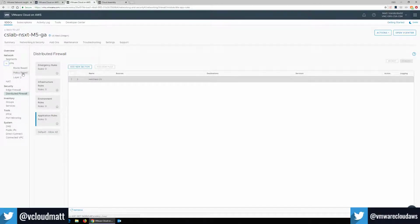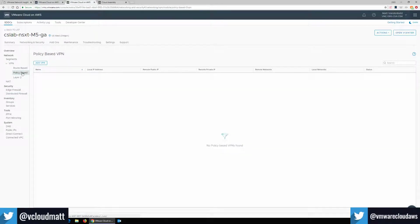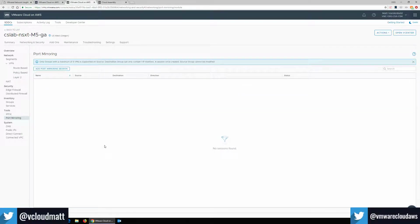We now have added the route-based and policy-based VPNs as well as a layer 2 VPN, but we've actually added an additional one here, which was a concern for some customers. It adds a little bit of redundancy to being able to define some routes. That comes in with T as well, so that's not available in V. IPFIX port mirroring, if that's something your security teams have an interest in, is available in T as well.